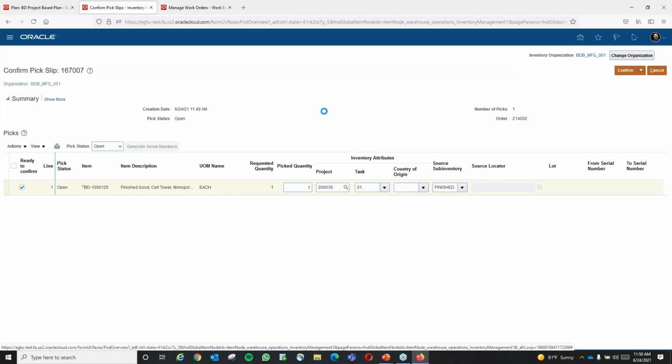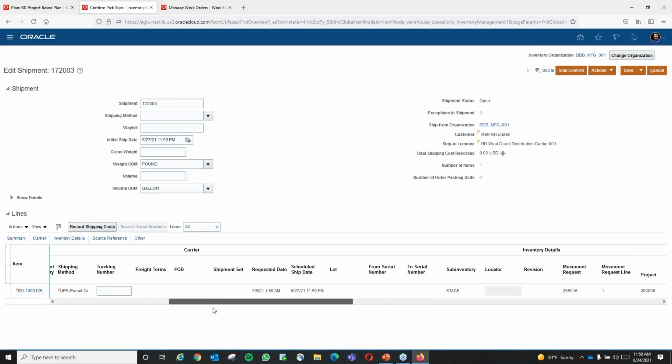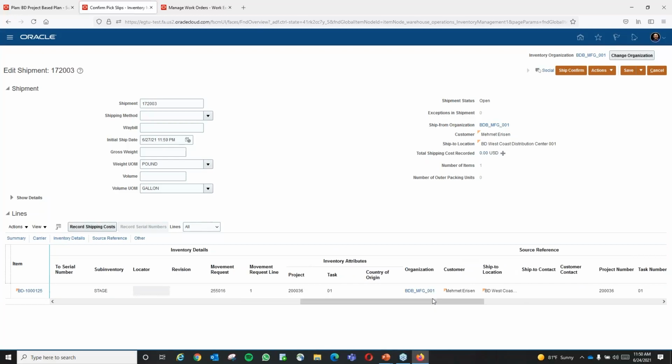So we're going to pick confirm, and I'm going to directly go to ship confirm for the sake of time. And then here in the ship confirm screen, you're going to see the shipment line. So this is your shipment line. Let me slide to the right a little bit to show you that project and task information, in case you don't do it in one shot and you come back later for the shipment lines. I want to stress again, project task information.